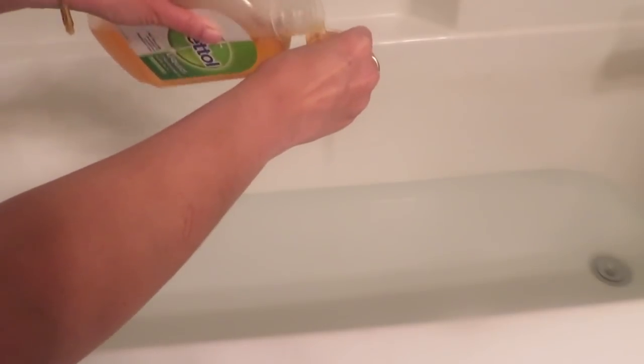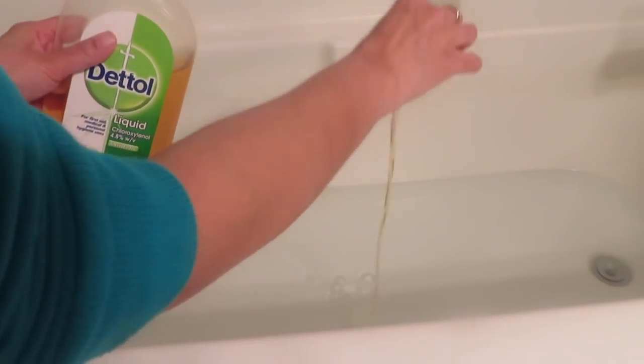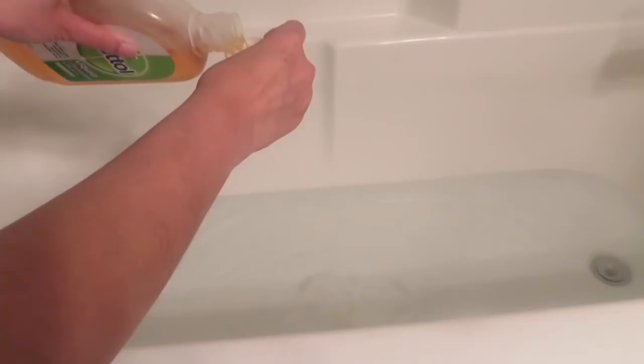Before washing any bathroom rug and cleaning towels, I soak them in a bucket or a bathtub with some Dettol and vinegar. After soaking for around half an hour, simply wash it with regular detergent. This kills all the bacteria and makes it more clean.